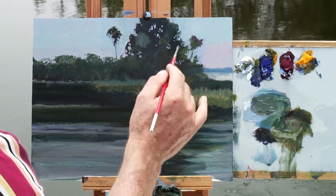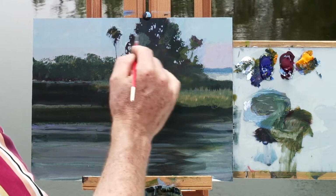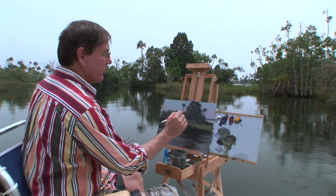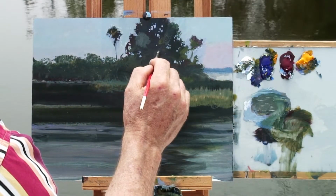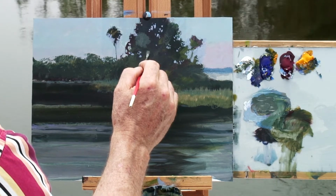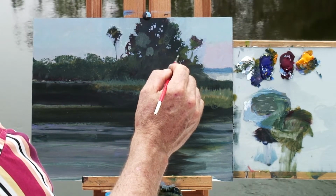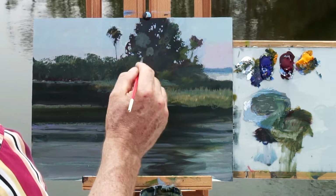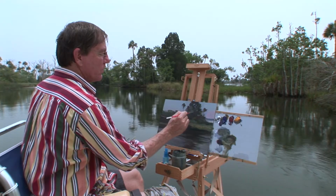Okay, so now I have three palm trees. They're all sort of equal height. This one's a little higher, but to create a little more interest, I think I'll bring another palm tree down in this area and put it low. I don't think I'd want to put it over here because then I'd run into the same problem. I'd have two here and two palm trees here. So this will break up that space.